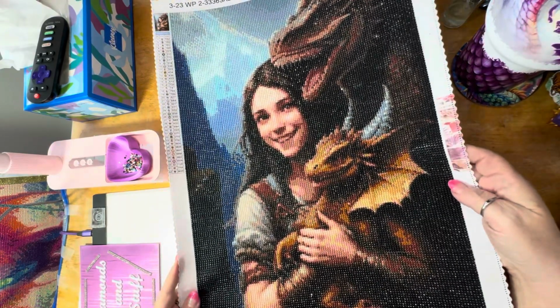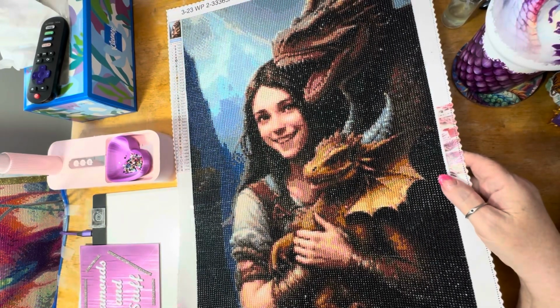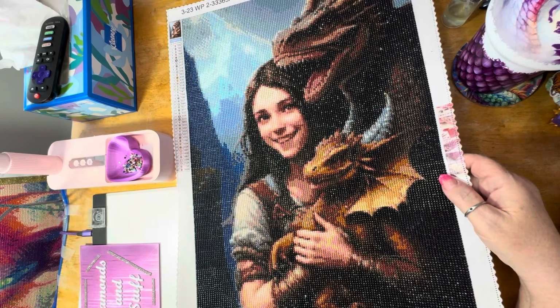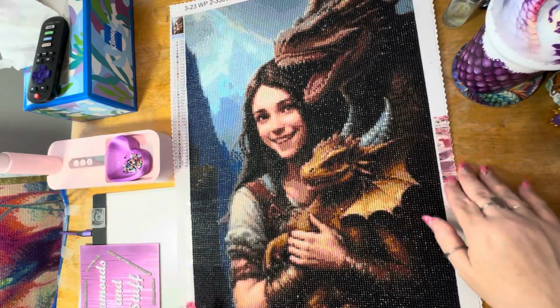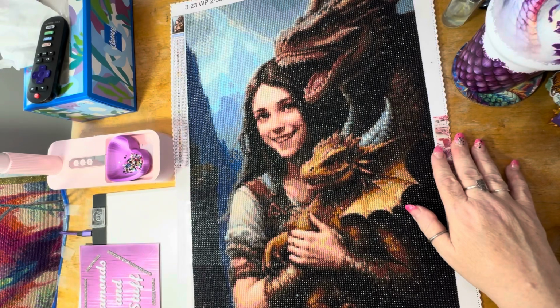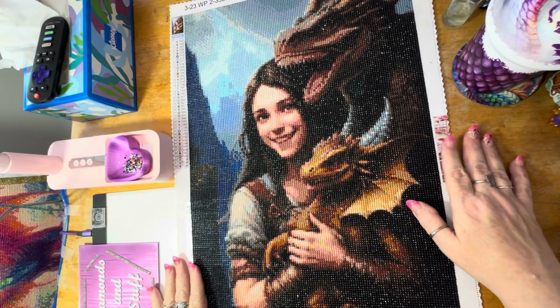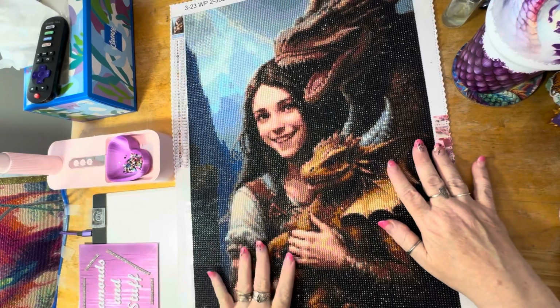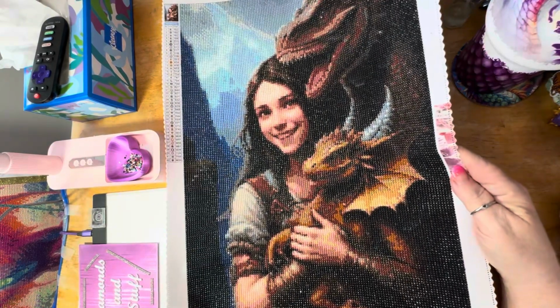So yeah, that was the WIP that I finished that I was doing just because my soul needed a boost. It's sealed up well. There's no sticky left anywhere on it. And there was a border on the side that did have sticky, so it's nice that that's gone now. So yes, that is this one.